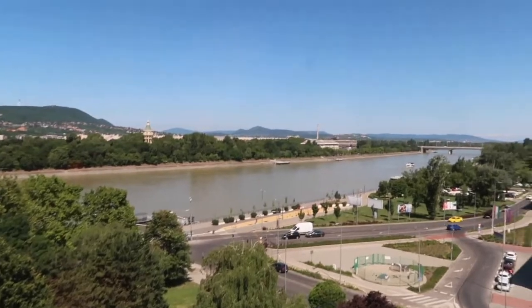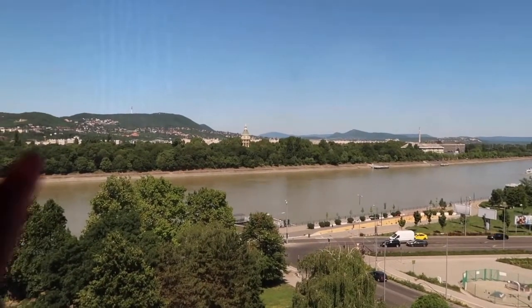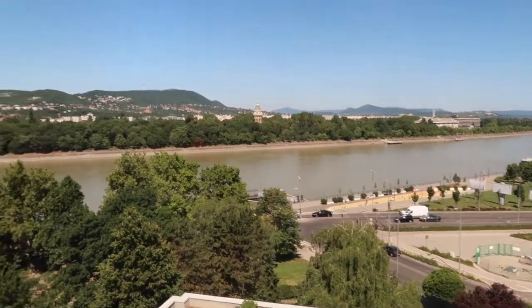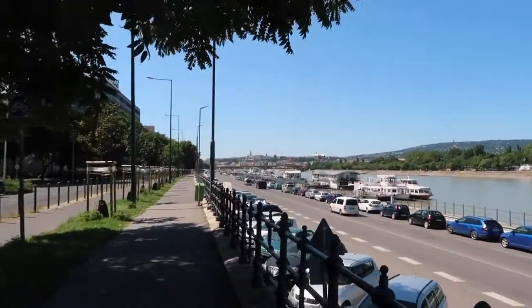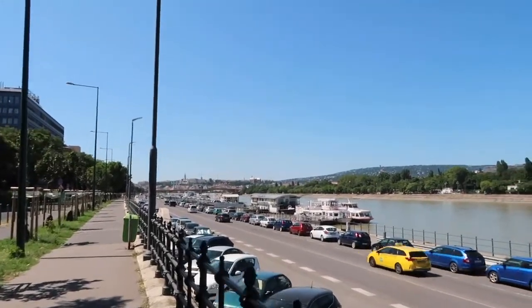If anybody is interested in our current location, just across the river is Margaret's Island. So we're literally just across from it and we're right at the top of the city as well. We have made it to the river. This is so beautiful. They have cafes that are like boats, I guess. Or they're not, but they're right on the edge.